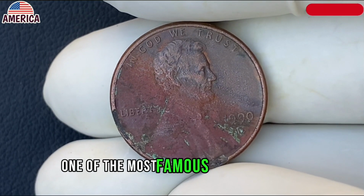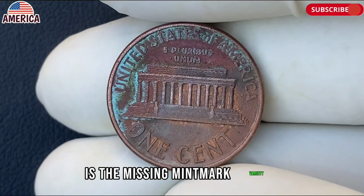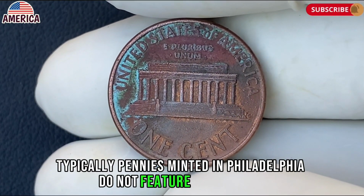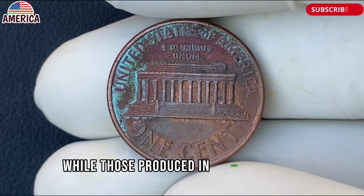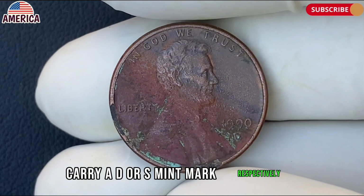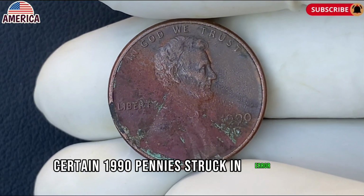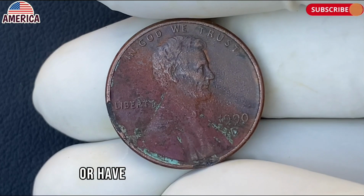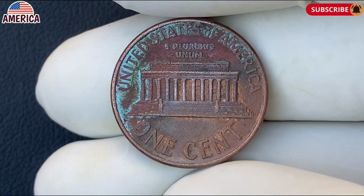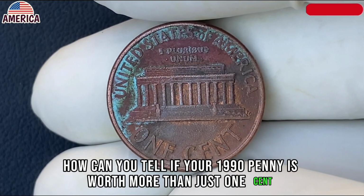One of the most famous minting errors associated with the 1990 penny is the missing mintmark variety. Typically, pennies minted in Philadelphia do not feature a mintmark, while those produced in Denver or San Francisco carry a D or S mintmark, respectively. However, certain 1990 pennies struck in error may lack the expected mintmark or have other unusual variations, making them particularly valuable to collectors. So, how can you tell if your 1990 penny is worth more than just 1 cent?